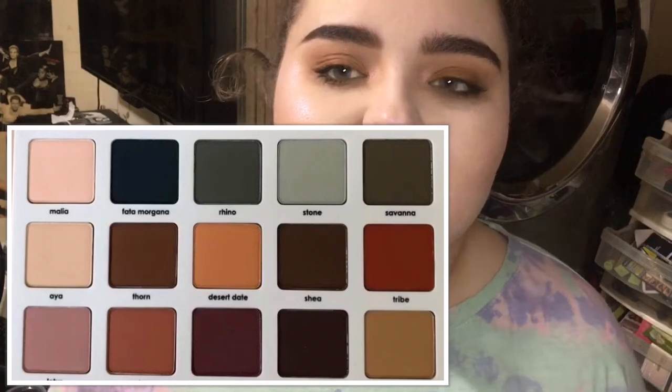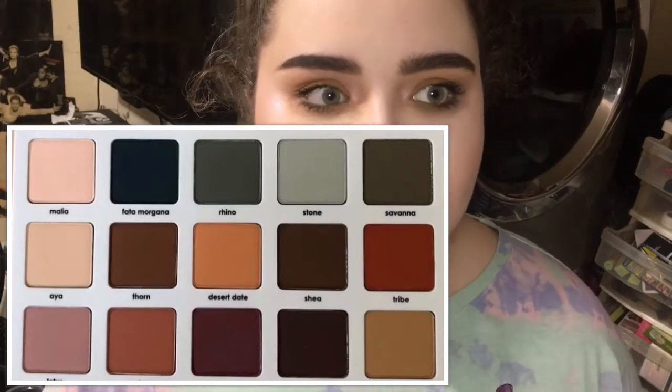And then I saw it was an all matte palette, and I was like, because I really like metallics, but I also really like mattes. I usually like them together though. But I was like, if the colors are perfect, then fine, whatever. But of course, when I saw it, I was like, no thank you. It's definitely a safari palette.